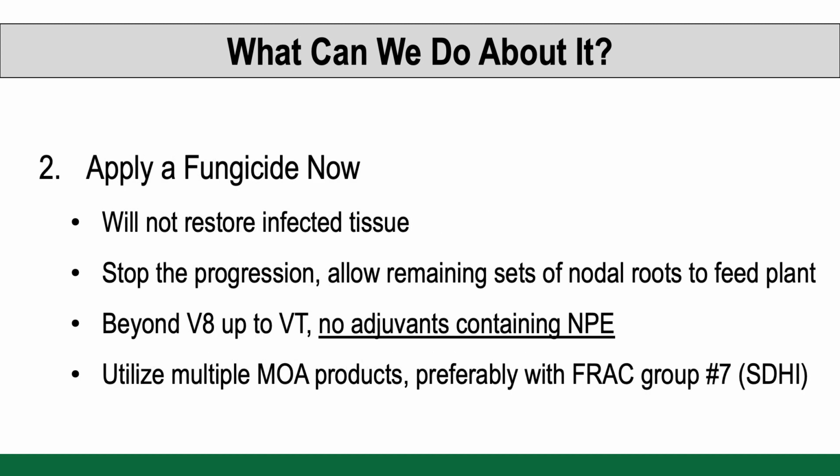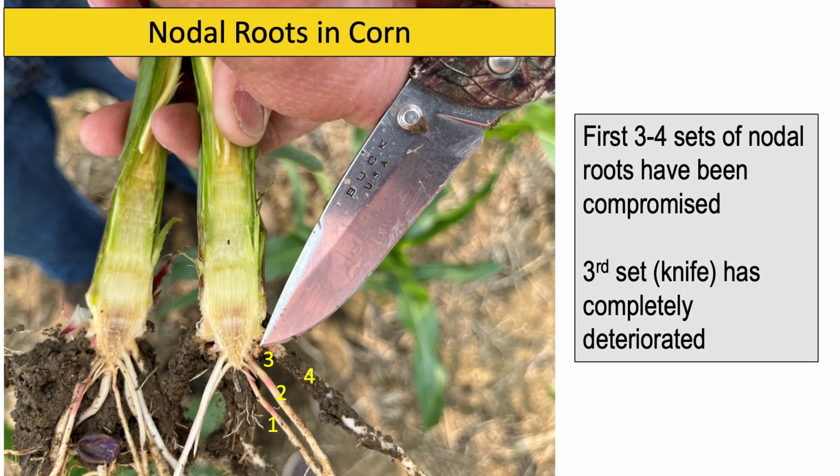Second thing is, we can apply fungicide now. We have to be mindful of labels, but a fungicide now won't restore that tissue to being healthy, but it'll stop it. You can see in front of me a couple sets of nodal roots. From what I'm finding, 1 to 3 sets of nodal roots have been impacted with these plants that are infected at this point. If we spray a fungicide now, we don't restore that tissue, but at least the remaining 4th, 5th, maybe even, if we have a good planting depth, 6th set of nodal roots will still be healthy and continue to feed that plant throughout the growing season.